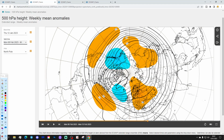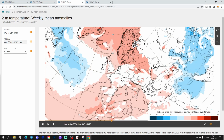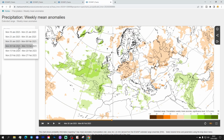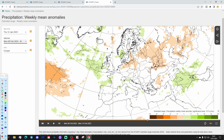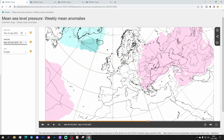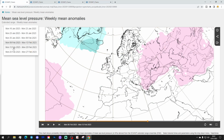The 500 millibar heights has low pressure again in the Atlantic, so that's bringing more westerly winds and wet weather. In the temperature anomaly, actually, not much of a signal, but it is more than average just to the east. And the precipitation anomaly hints at being a bit on the wet side, especially so to the west.